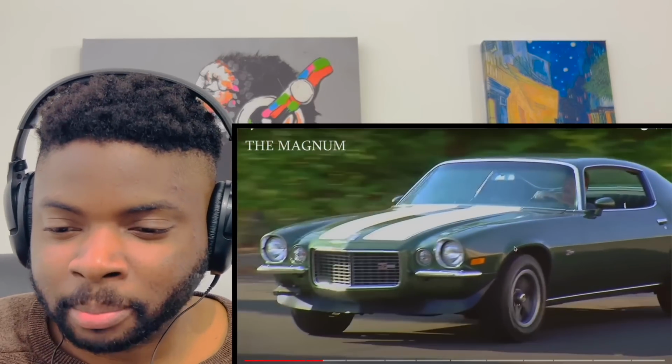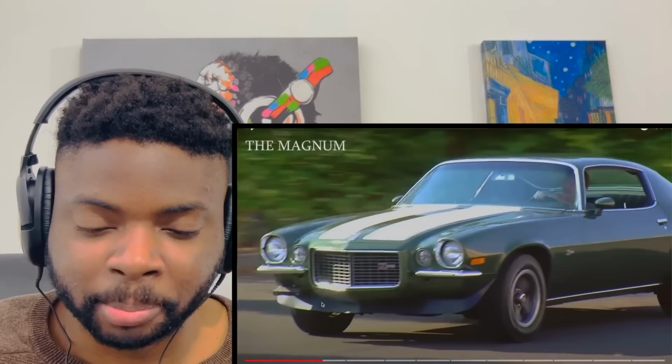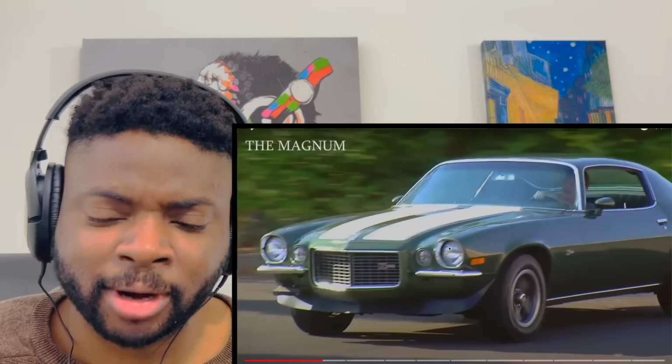This one looks more refined than the Shelby GT500. I probably prefer the aesthetics of the Shelby GT500, but this is still an attractive car.